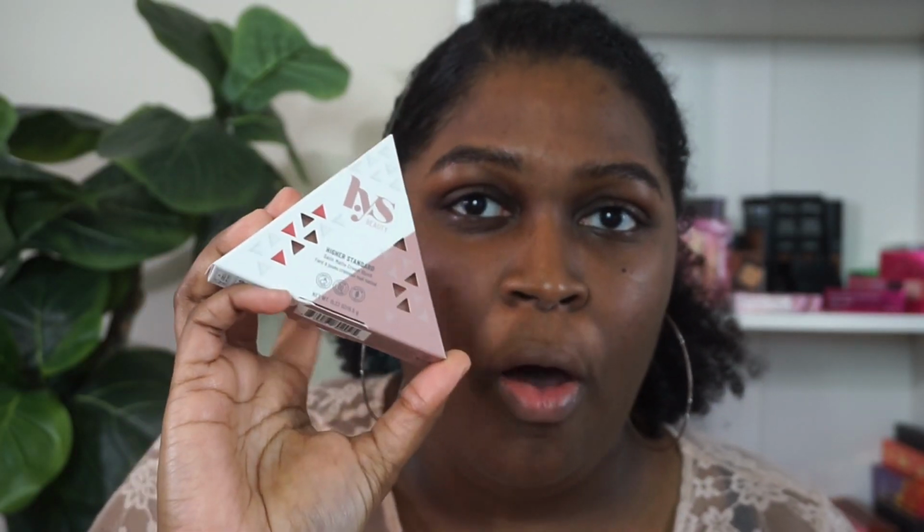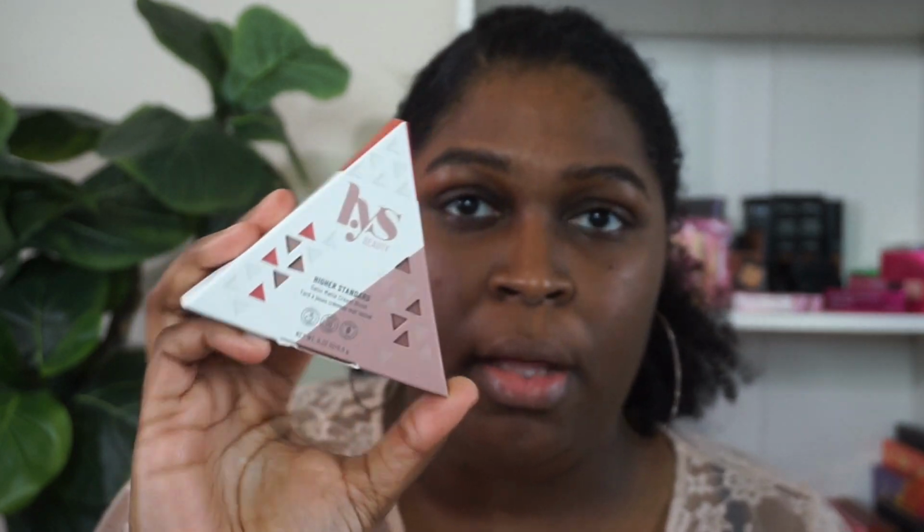So this is the packaging of the blush. All of the packaging is similar in the aspect that it has the cutout triangles. This one indicates what the color is. Really nice packaging for the price, to be honest. But again, this is the Higher Standard Satin Matte Cream Blush, and I picked up 3 shades.